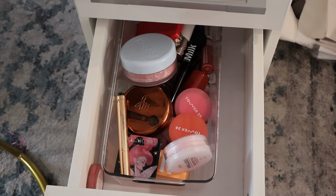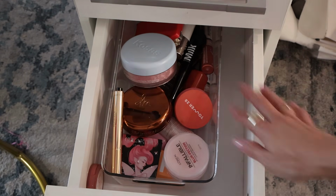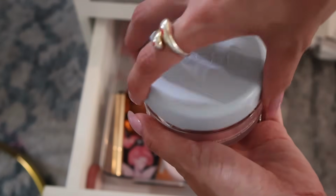So again, I have the Grateful Blush, and then the Benetint. I don't think I have other new blushes in here. So I got the Kosas powder. I put this in my last Get Ready With Me. I'm not really a huge fan.